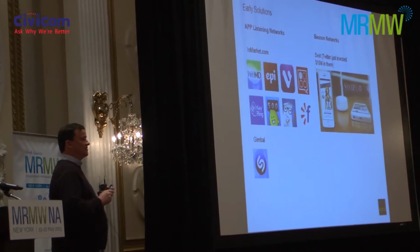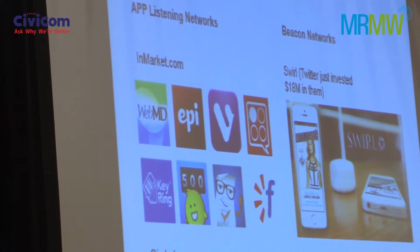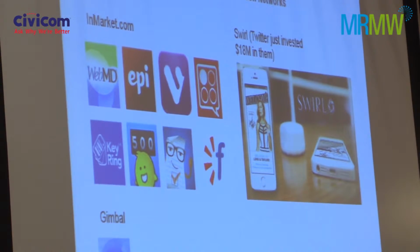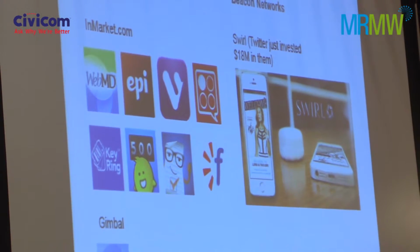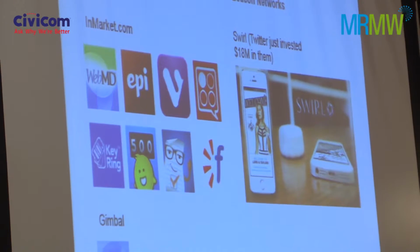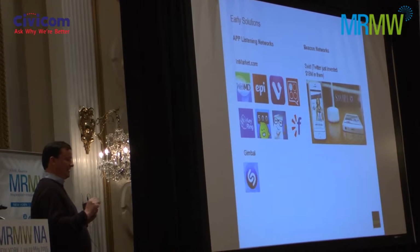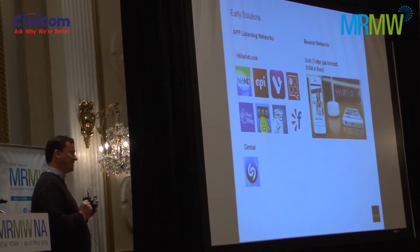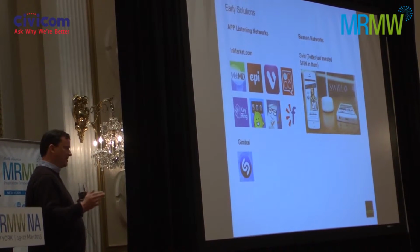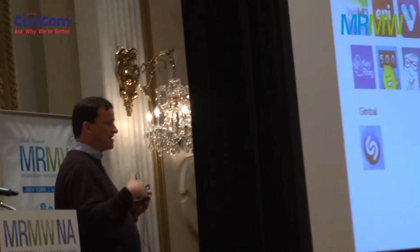In terms of some early solutions that people in the market are coming up with, one in particular, InMarket.com, is quite interesting. Their model is they create some code and that goes into third-party apps like Epicurious and WebMD. What that does is give them this huge reach of phones that are listening for these proximity beacons. In the States, they're claiming their reach is about 30 million people, which I'm not sure has been verified. But that gives them the reach to serve ads to a large audience. So they can put their beacons in a few stores, and they've got this huge reach. You're bound to be able to target some people in those stores.